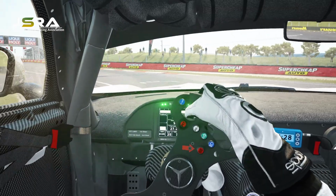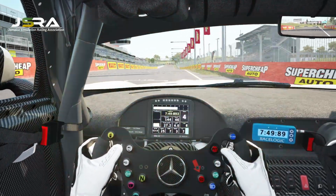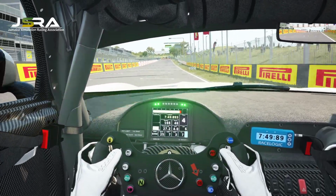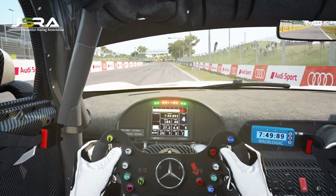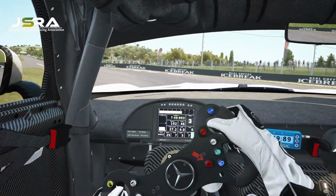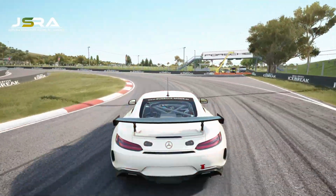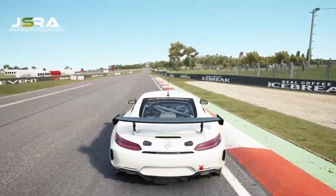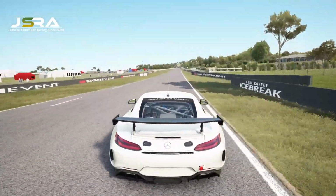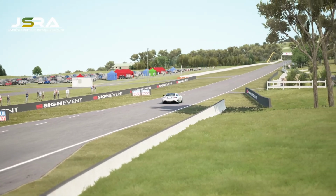A lap of Mount Panorama begins on a short start-finish straight, heading into a 90-degree left-hander. Position the car as far right as possible, braking at 75 meters and trail braking into the apex of the corner. Quickly jump back on the throttle, using all of the curb on the exit. Careful not to brake too late going into T1, also known as Hell Corner, for its frequent crashes, as a good exit is essential heading onto the 1.1 kilometer long mountain straight.